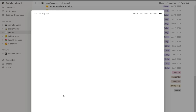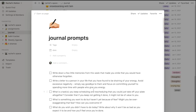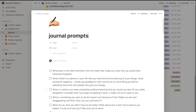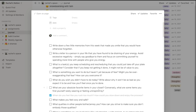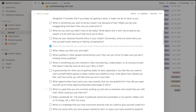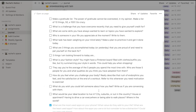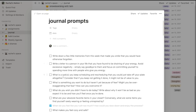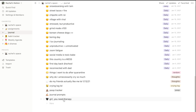But journal prompts, this one, I was actually inspired by my friend Abby because she said she has a Notion page with all her journal prompts, and basically I just found a whole bunch of good journal prompts online that I want to do at one point, and so I just wrote them down as a to-do list. So right here, I did this morning actually, so I crossed it off, so whenever I do it, then I could just cross it off like that. Some of these journal prompts, y'all, are going to make you think.